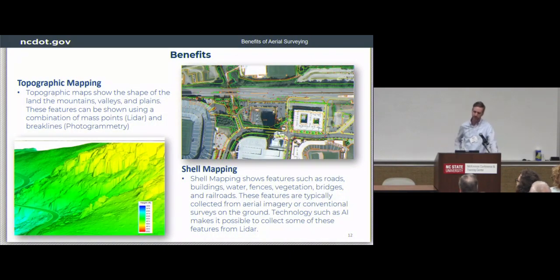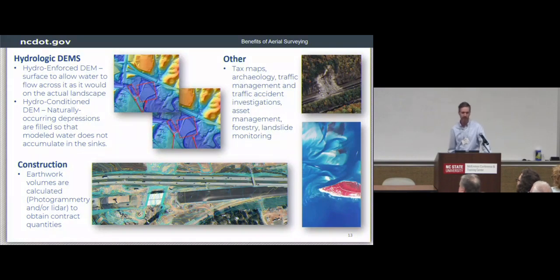So, of course, like I talked about, topographic mapping, that's one of the primary, bread and butter products that we do, and also just aerial surveying in general can provide. There you can see also some shell mapping where, not only are we mapping those natural features, but also those man-made features. Other common products are hydrologic DEMs, hydro-enforced DEMs, hydro-conditioned DEMs, things like tax maps, archaeology mapping, traffic management, traffic accident investigations, asset management, forestry, landslide monitoring.